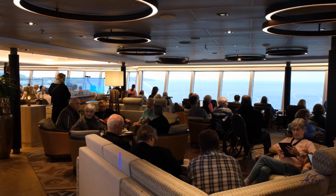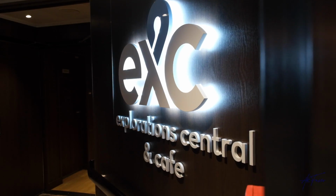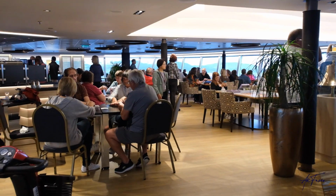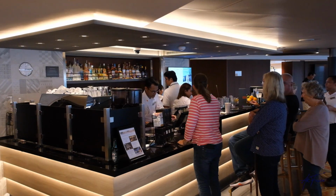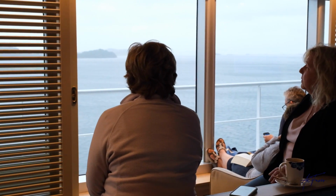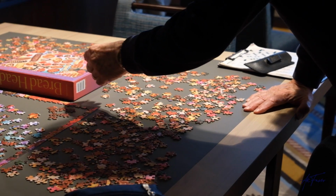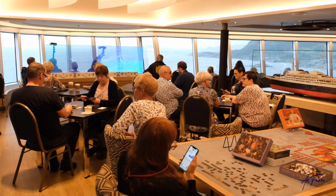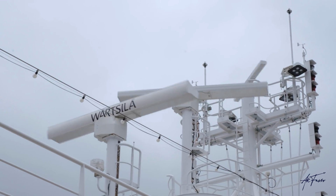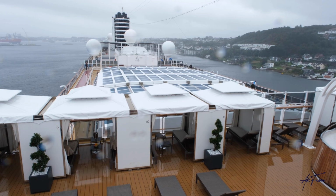Lastly, Deck 12, also known as the observation deck, featured the shore excursion desk, the exploration central and cafe, and the crow's nest. This area was consistently crowded with folks taking in the views, enjoying the company of friends and family, partaking in various games, and more. It was a really cool space, even though I could never find a chair. Outside was a walkway overlooking the retreat, a private area featuring a hot tub and plush loungers.